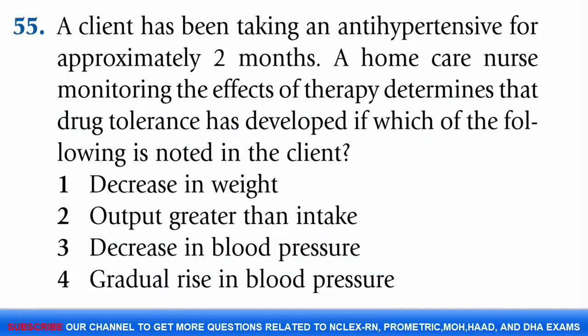5. A client has been taking an antihypertensive for approximately 2 months. A home care nurse monitoring the effects of therapy determines that drug tolerance has developed if which of the following is noted in the client. 1. Decrease in weight. 2. Output greater than intake. 3. Decrease in blood pressure. 4. Gradual rise in blood pressure.